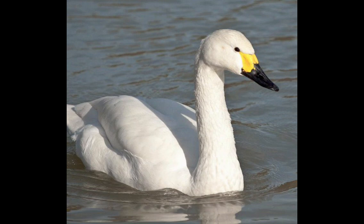In Russia, the swans are protected by law, and their breeding sites are designated as protected areas. In the United Kingdom, several wetlands are designated as special protection areas, SPAs, for Bewick swans, and hunting is strictly regulated.